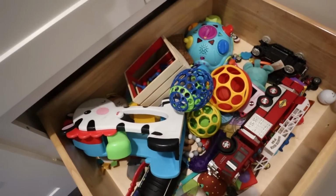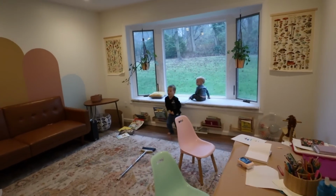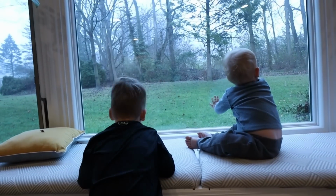The kids have just been smashing their toys in there and not even organizing. They're supposed to each have their own drawer, but they play with each other's toys, and that wasn't a good system. We're going to figure out a new system here.